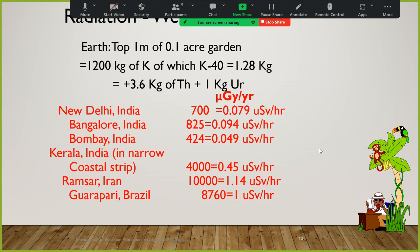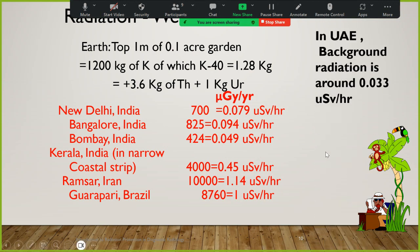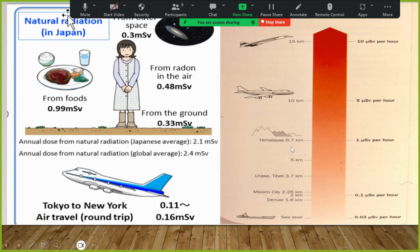If you are living in India, for example, you get 0.079 microsievert per hour. Incomparable with Iran, which contains a lot of mountains, the background radiation will be around 1.1 microsievert per hour. In Brazil, 1 microsievert per hour. So based on your country and its nature, you will find the background radiation differs from one to another. Here in UAE, United Arab Emirates, the background radiation is around 0.033 microsievert per hour.